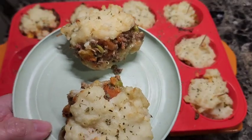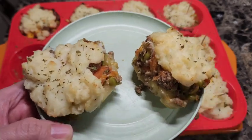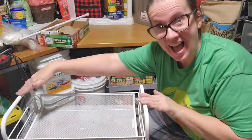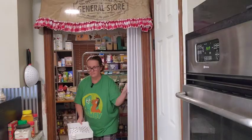We're going to make something out of some scraps we've got in the freezer and the refrigerator, and we're going to work on downsizing my pantry. So come along, let's see what we have in store.